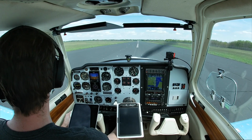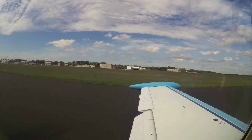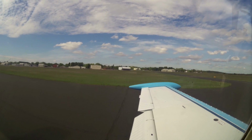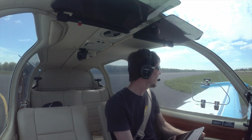But that's a better way to end the day. Put it on the beginning of the 1,000-foot markers, which is that 0 to 100 feet. Still not consistent there. I'll have to come up and practice those another day. But all in all, not a bad way to spend the afternoon.